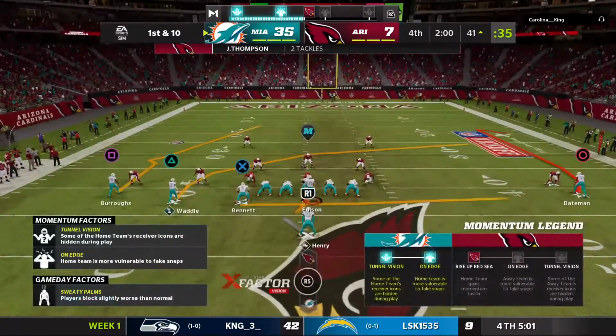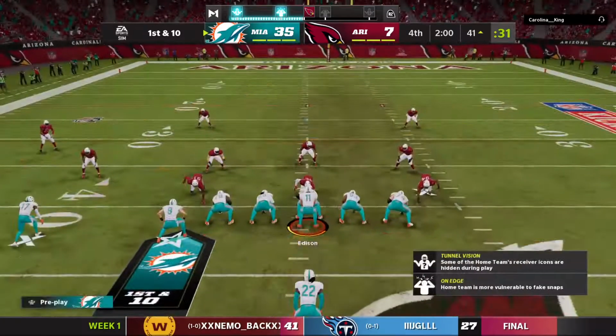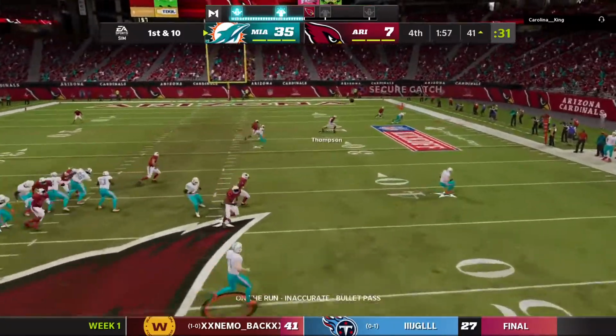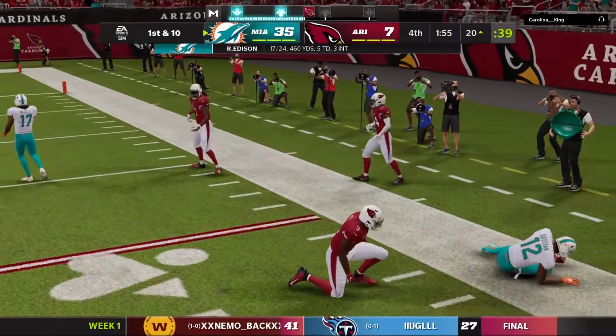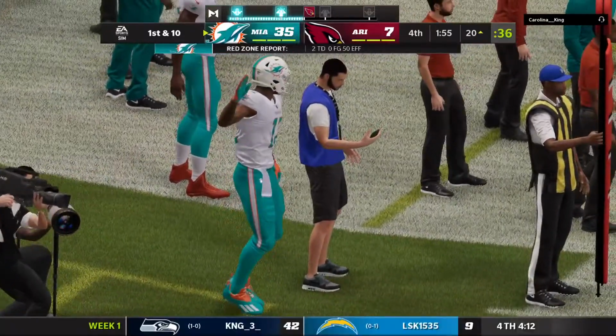So the Dolphins have it as we welcome you back in. And they have just about put this one on ice as they've got it here, 1st and 10. That's caught. Oh, what a grab by Bateman. And down to the 20 he'll go before heading out of bounds.